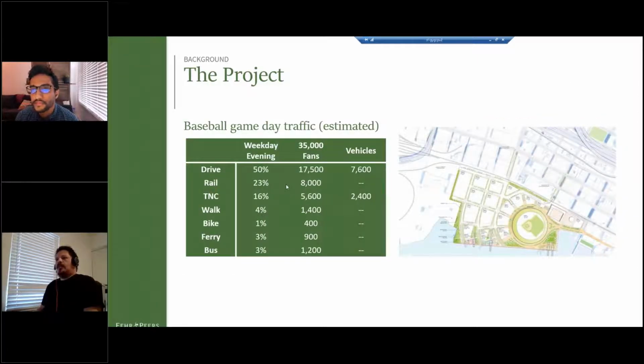As the table presented for the game day traffic, the project is truly multimodal, where we have drive, rail, TNC, walk, bike, ferry, bus modes. One of the things that we suggested is to cap the parking spaces to 7,600 to limit the amount of vehicles coming in and out of the area. But the goal was to mainly model the 35,000 fans start departing the stadium, getting into their transportation mode, and eventually leaving the study area. Next slide.